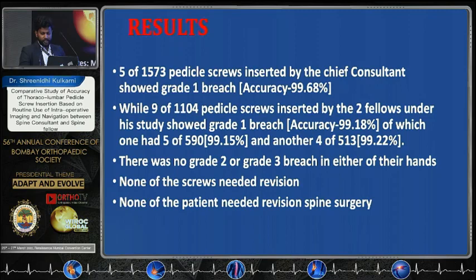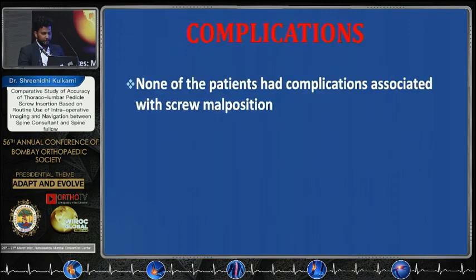There were no grade 2 or grade 3 breaches in either of the hands. None of the screws needed revision, and none of the patients needed revision spine surgery. There were no major catastrophic complications due to screw malposition.